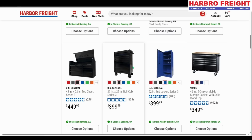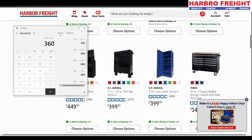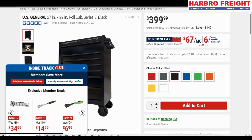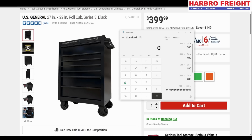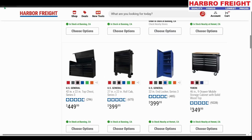But we'll keep going. The 27-inch by 22-inch roll cab Series 3. This nice little cart here, $399. Let's call it what it is, $400. At 20% off, you're getting it for $320. So $80 off this little beauty of a thing. She's a beauty. And we'll keep going.